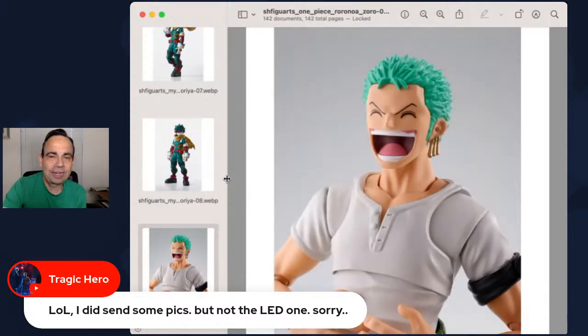Now, this guy, I don't know anything about One Piece. This is Zoro, or what? Roronoa Zoro? I suck at language. I have been thinking that I need to get Babbel or Duolingo so I can learn some Japanese and Spanish. So we'll see if I do some of that.